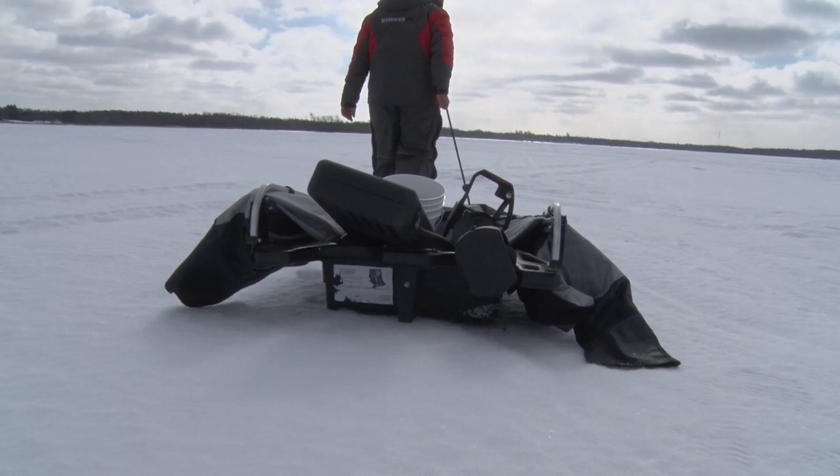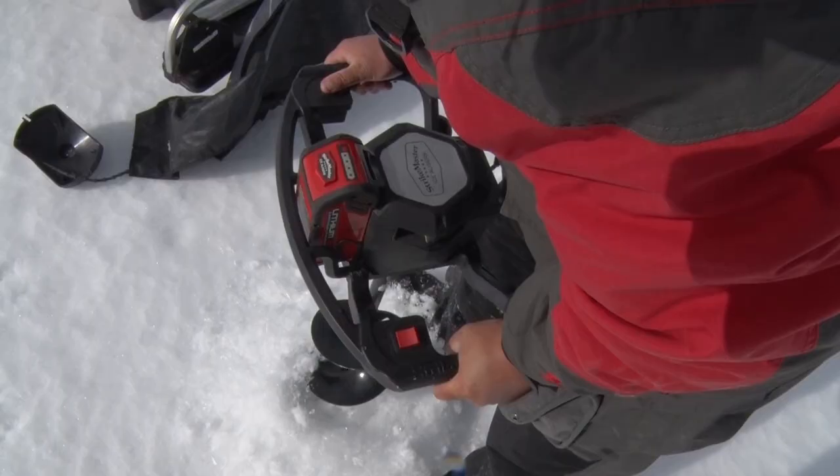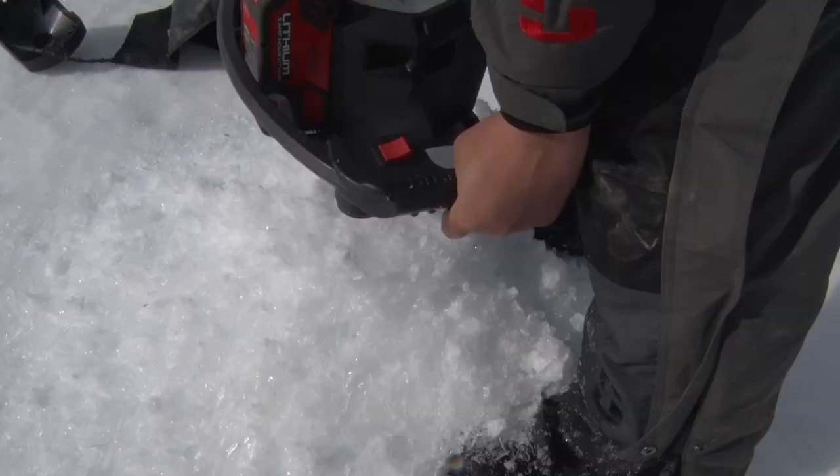Today I'm traveling light with that Otter Hideout. It's really key, it's a one-man shelter. I've got the 40V from StrikeMaster, a couple rods, and we're gonna go after some jumbo perch.